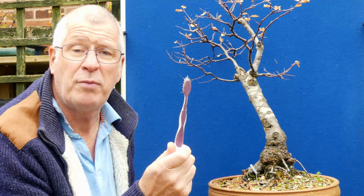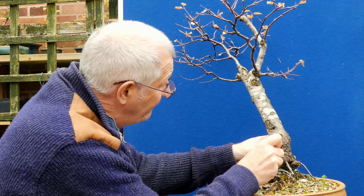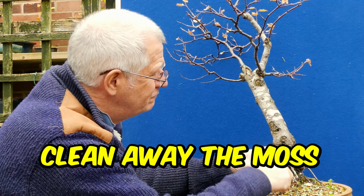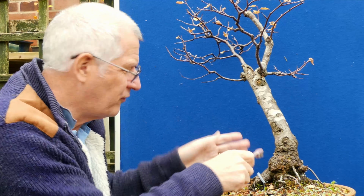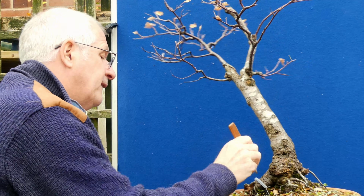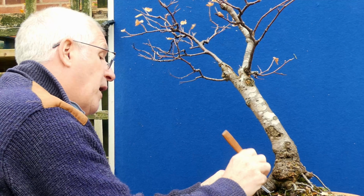I've got my trusty toothbrush. Did my teeth earlier, so now it's safe to get in there and just making sure, well, we all know this, we want to get the moss and stuff off that trunk. We do not want it rotting or causing any issues inside the bark.